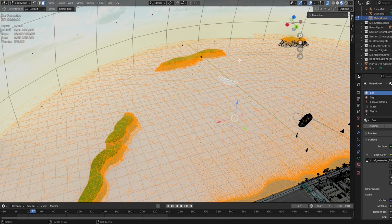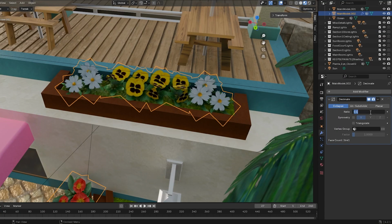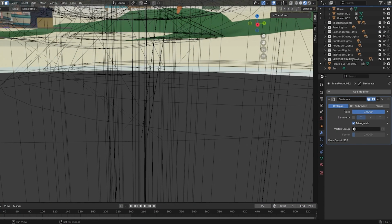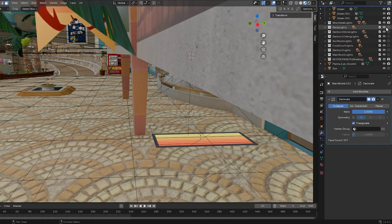So I went around the model and did my best to optimize the polygon count. I was able to get it down from 258K to 214K. But what really ended up speeding up the saving was hiding these collections of lights. Now it took a matter of seconds to save rather than a matter of minutes.